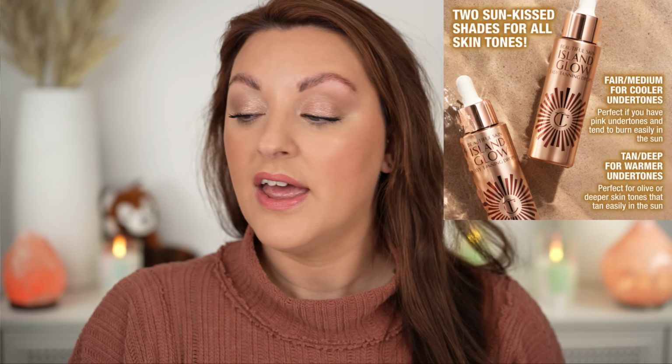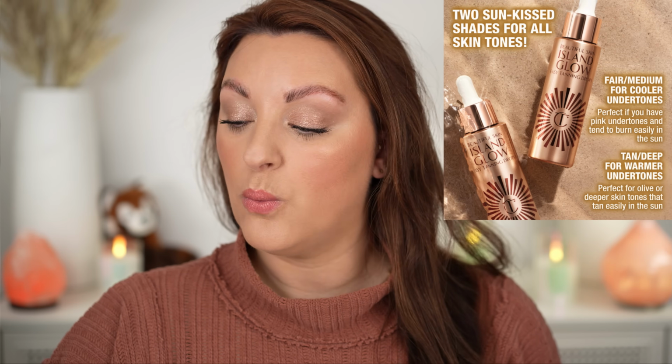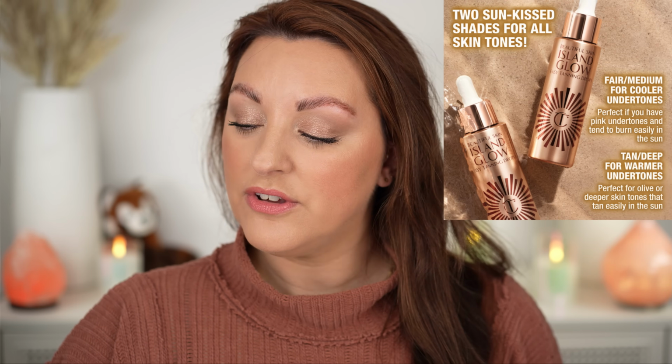Now it does say on Charlotte Tilbury's website that the fair to medium drops are intended for people with cool skin tones, and that the tan to deep is intended for people with warm undertones, which is very interesting because obviously there are people with fair skin who have a warm undertone, and there are people with deeper skin who have a cool undertone. So I'm not really sure what that was about. I have been using the fair to medium.